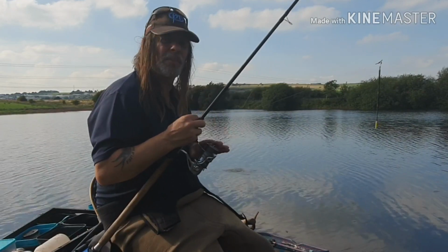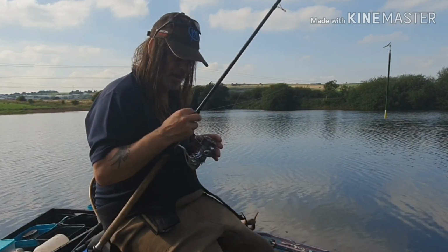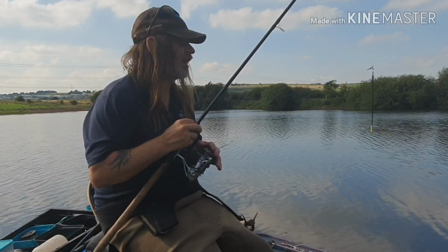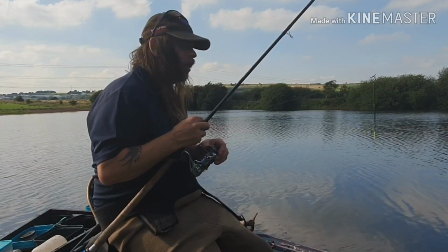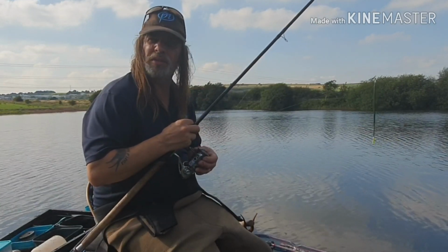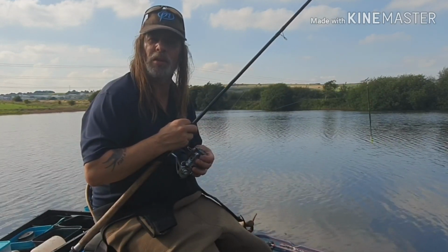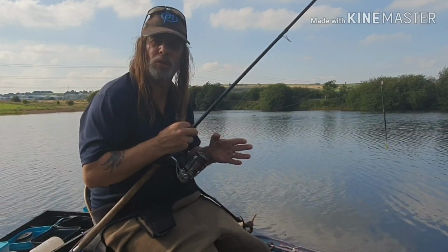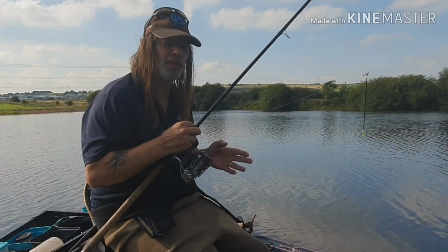But I like the cranking power, and I like 6:1 ratio reels, and I'm using the Cadence CS7s, which are great. And you need a robust line, something around about 0.2. I mean, a lot of people go a lot lower than that, 0.1, 0.15, 0.12. It's all their personal preference.